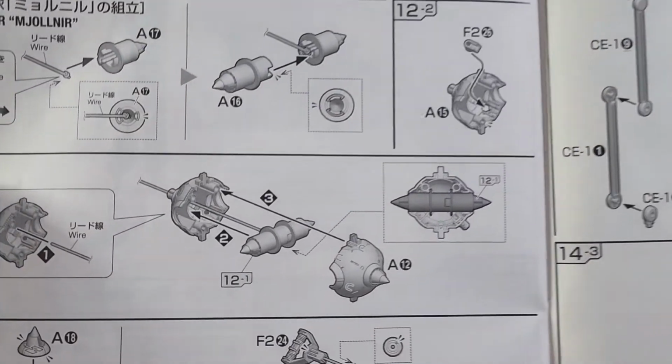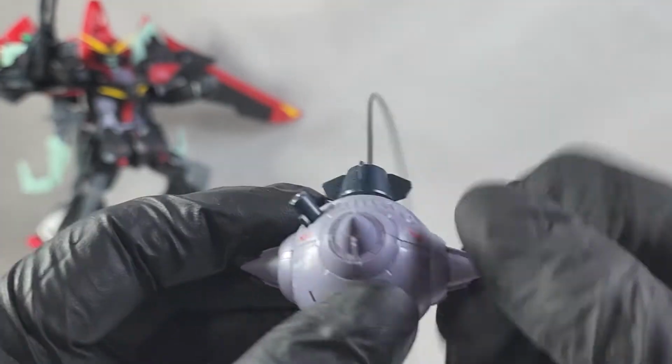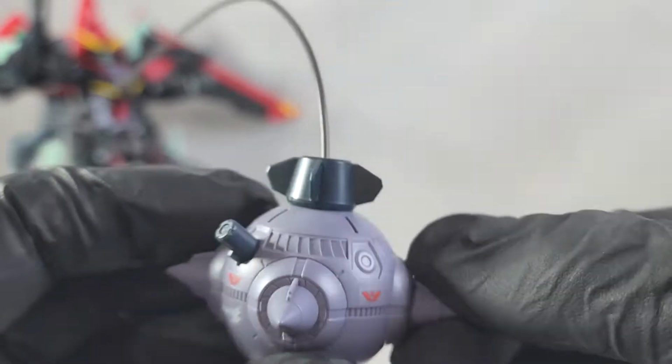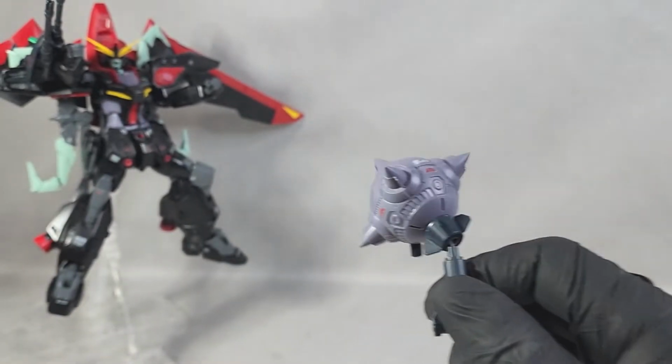Cool engineering, the wire is actually spun inside the mace, kinda like a yo-yo. And to retract the wire, it's very easy to do. Just rotate the spikes on the side of the Mjolnir. And I'll let you know I've played around with this like 100 times, never had any issues, never jammed at all. I love how they're doing new engineering for these full mechanics kits.